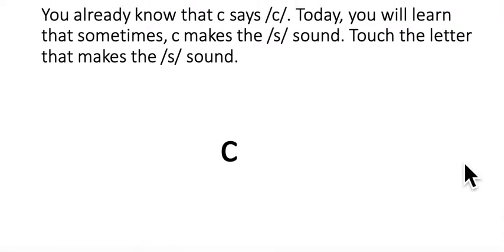We have one more new sound to learn this week. You already know that C says K. What sound does C say? K. Today, you will learn that sometimes C makes the S sound. Touch the letter that makes the S sound. S. Sometimes C says S.